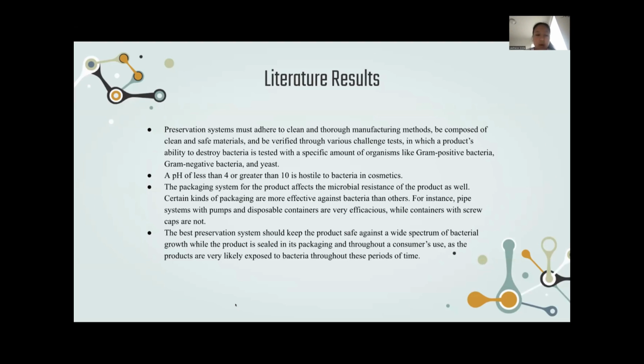And I also found that pH is very important in products. So a pH of less than 4 or greater than 10 is hostile to bacteria in cosmetics. So those pH ranges are ideal for resisting bacterial growth in cosmetics and other personal care items. If the pH is between 4 and 10, it's not ideal, and most likely there will be some kind of bacterial growth.